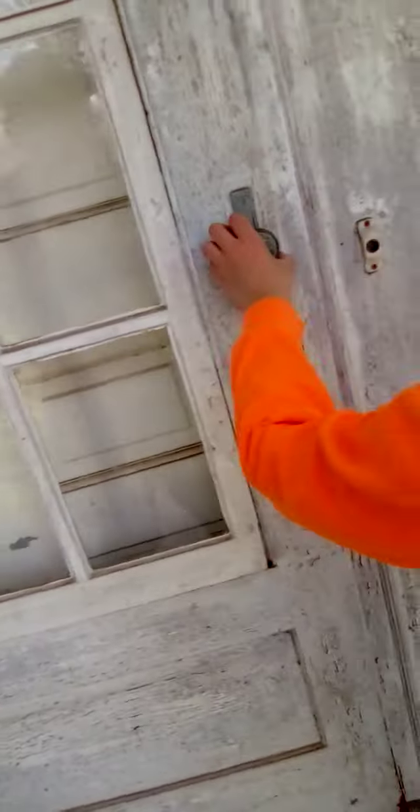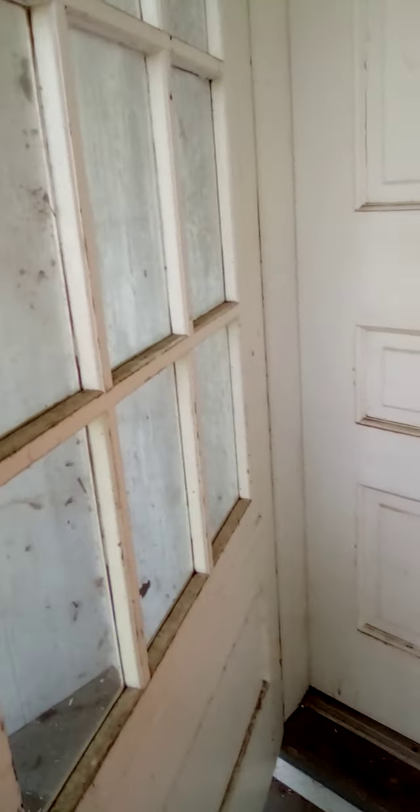There's rumors that it's haunted. Wait, this door wasn't closed last time. Remember? Yeah, I'm not even joking. That door wasn't closed. Wait, listen. Whoa.